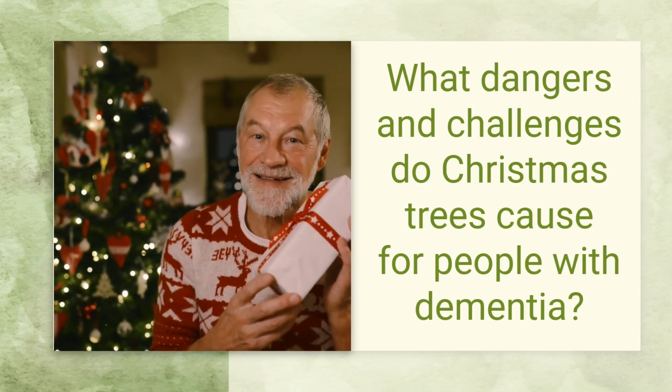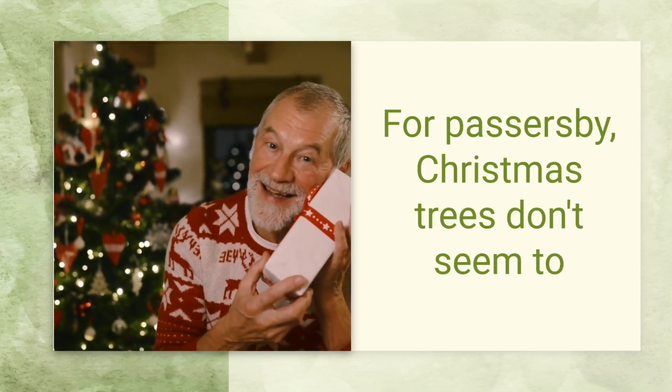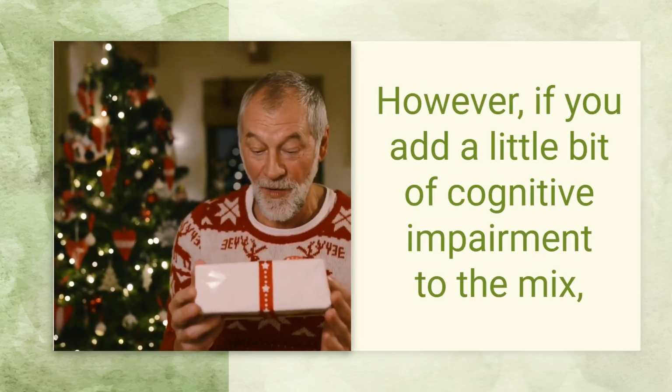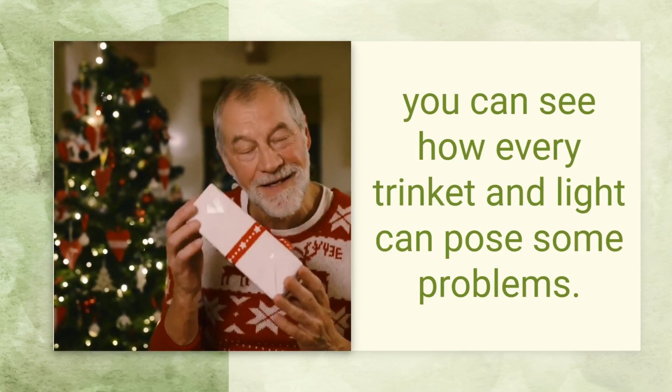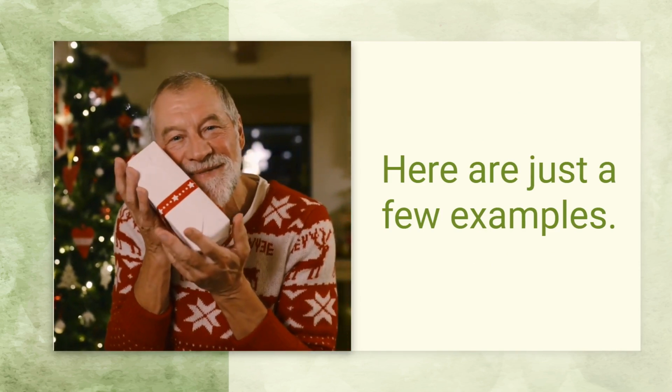What dangers and challenges do Christmas trees cause for people with dementia? For passersby, Christmas trees don't seem to present any threat or danger. However, if you add a little bit of cognitive impairment to the mix, you can see how every trinket and light can pose some problems. Here are just a few examples.